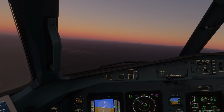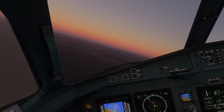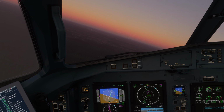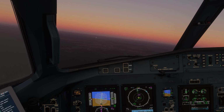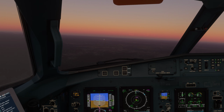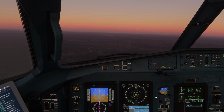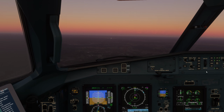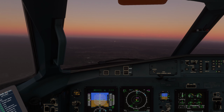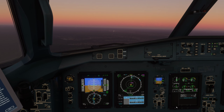Alright, turn in final here. And Pengel traffic, Caribbean 8001 is 10-mile final runway 11 Pengel. And once we get this squared out here, I'm going to switch to approach mode. Localizer captured. Glide slope is beneath us, so we should be good to go there. Cabin altitude is good.